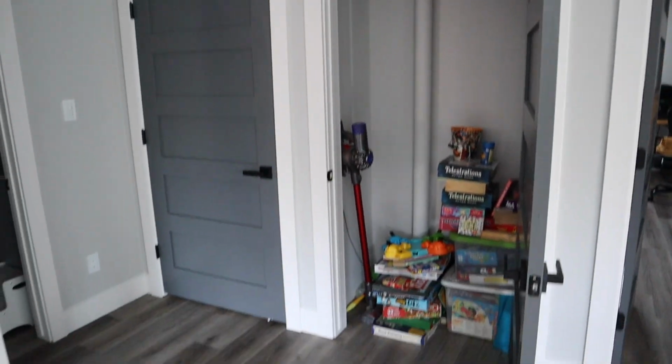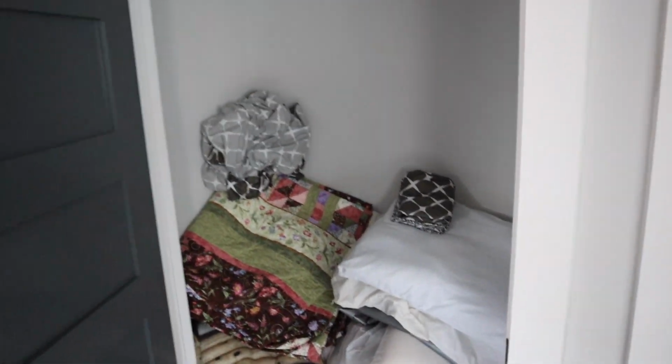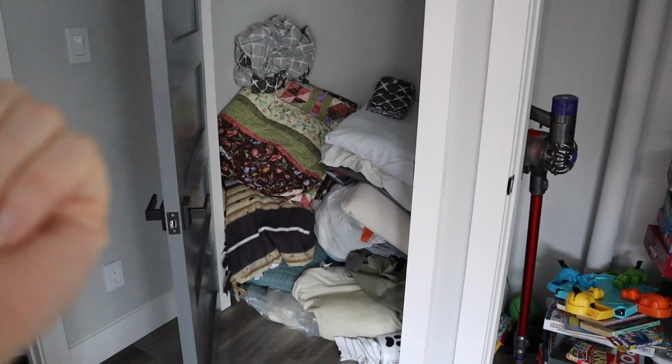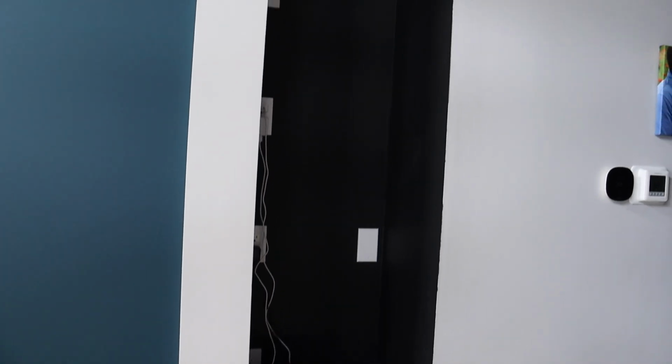And then this is the other one. This one doesn't have a pipe or anything in it, but it'll be the linen closet for the upstairs. Currently, just a pile of blankets. What a mess. The little nook right here also needs to get its shelves in.